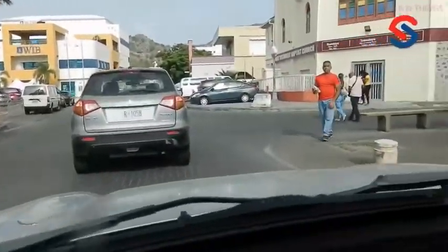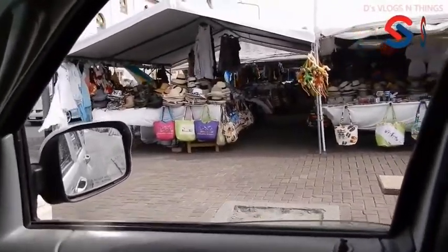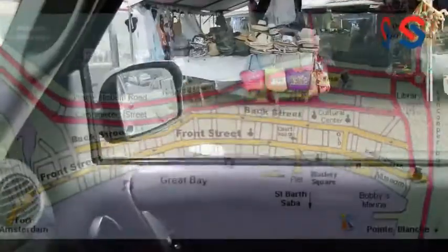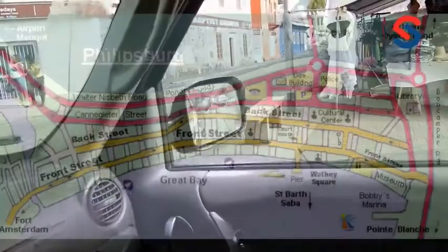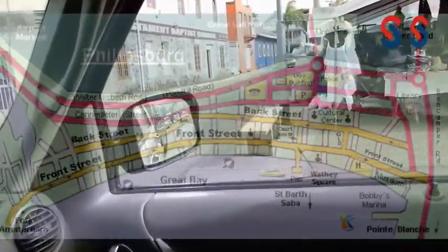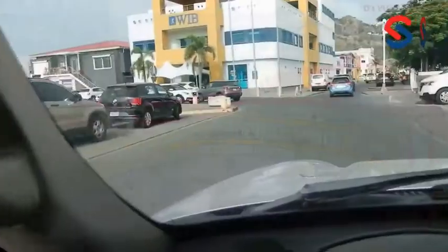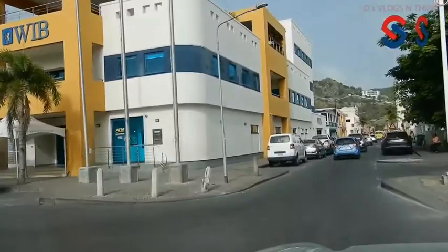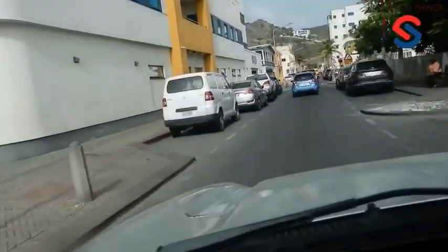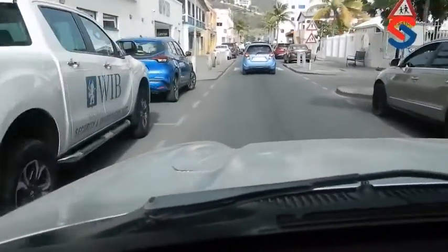I'm going to show you something here. This is the vendors' arcade or the market. But as I continue, there's a road that goes up here, and this road takes you right onto Backstreet, and you can probably see the courthouse. That's the police station way in the distance there. It's another bank here. I'm trying not to hold back the traffic behind. You've got a few businesses as we go along this road.